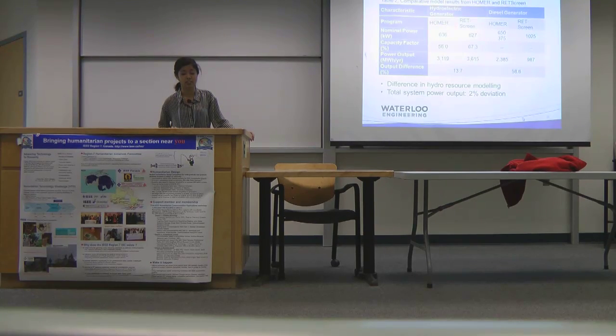We also modeled our system on another tool called RETScreen. We discovered that these tools model the hydro resource differently, as well as the hydrogen energy storage system. But the main takeaway here is that their total system power output deviated by only 2%. So this basically validates the results that we got from Homer.